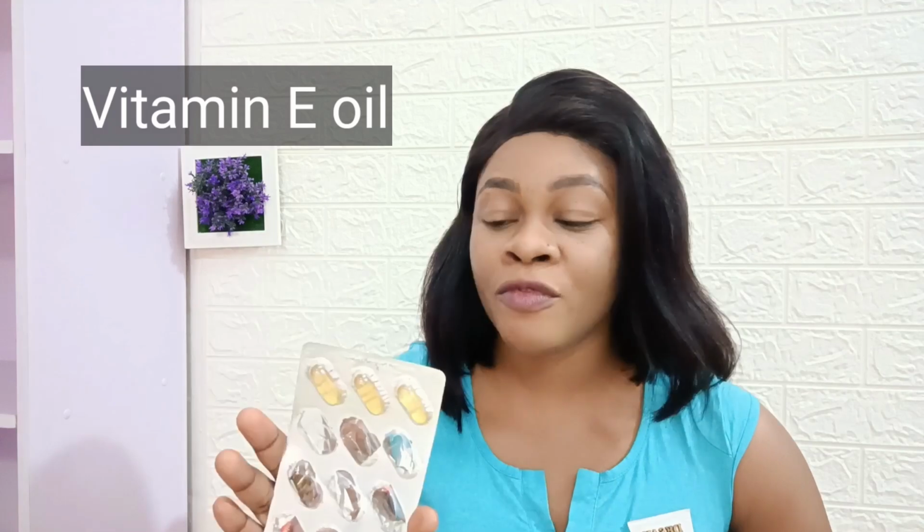So we have here vitamin E oil or vitamin E capsule. If you have this vitamin E in a bottle, you can make use of it. This is the capsule form. Vitamin E is a powerful antioxidant that helps to fight free radical damage that makes you start developing wrinkles. In case you have wrinkles already, with consistent use, it will be reducing and reducing until you have no wrinkles anymore. So try to get vitamin E.